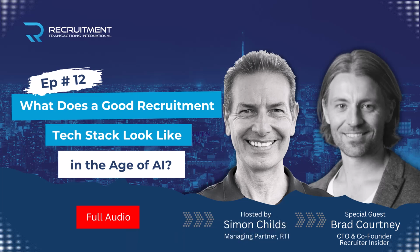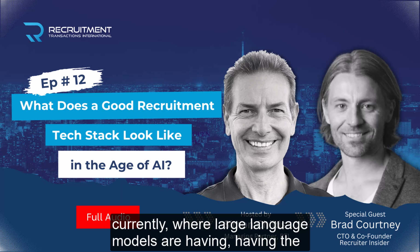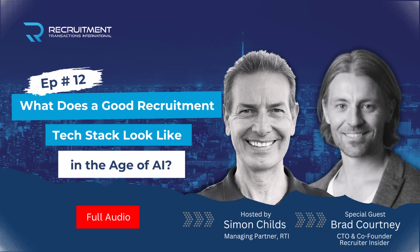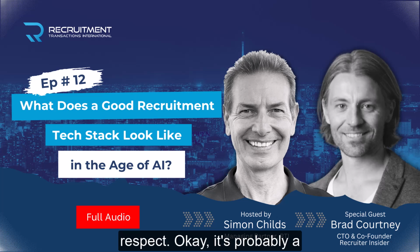But certainly software is the area, I think, currently where large language models are having the largest impact. So that's certainly flown through to me, and I've seen my efficiency and just my confidence that I can solve a problem quickly greatly increased. So they're very useful in that respect.